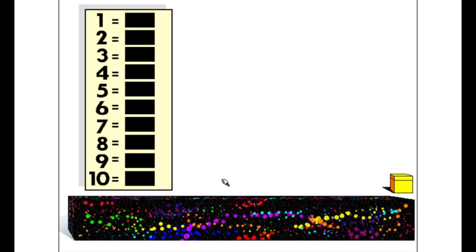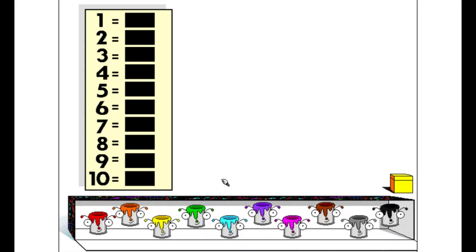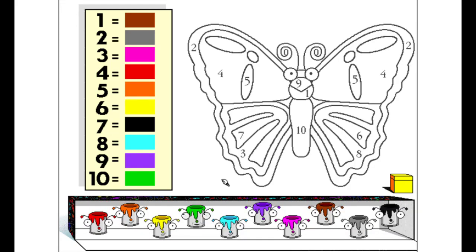Guys, come on! We are the United Colors of How Many Bugs in a Box. The perfect palette. Shh, shh. I think somebody's here. See that card up there? That's a color menu. Each number has a color. Click on a paint can color and then click on its matching number bug part. Color away!